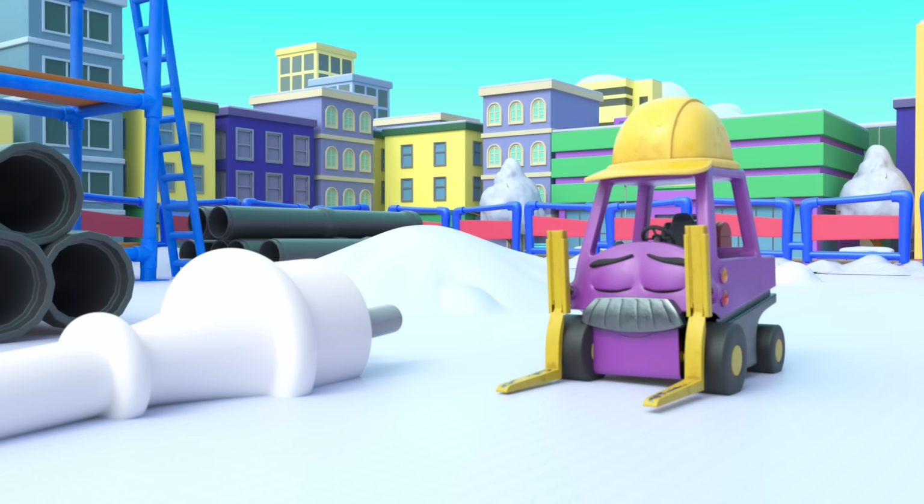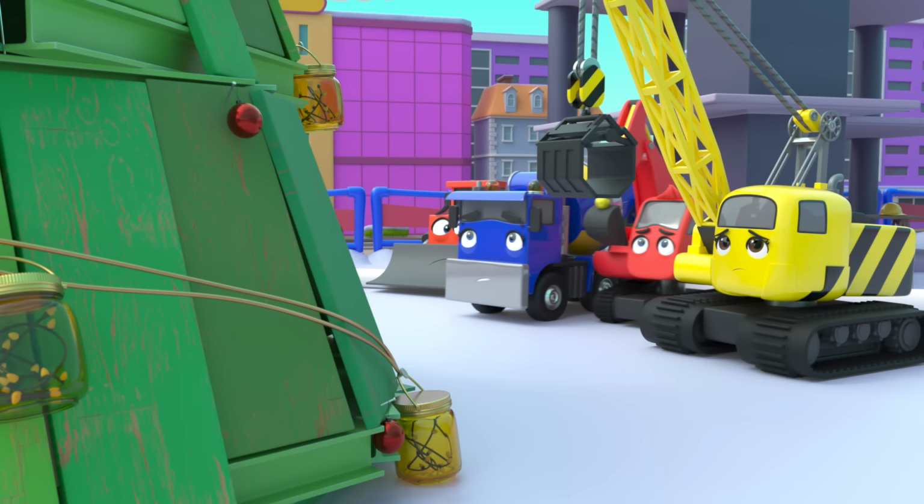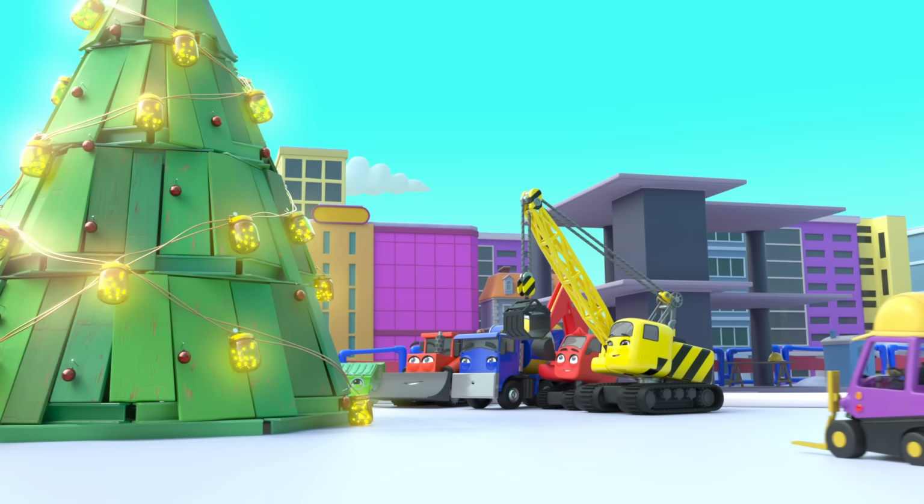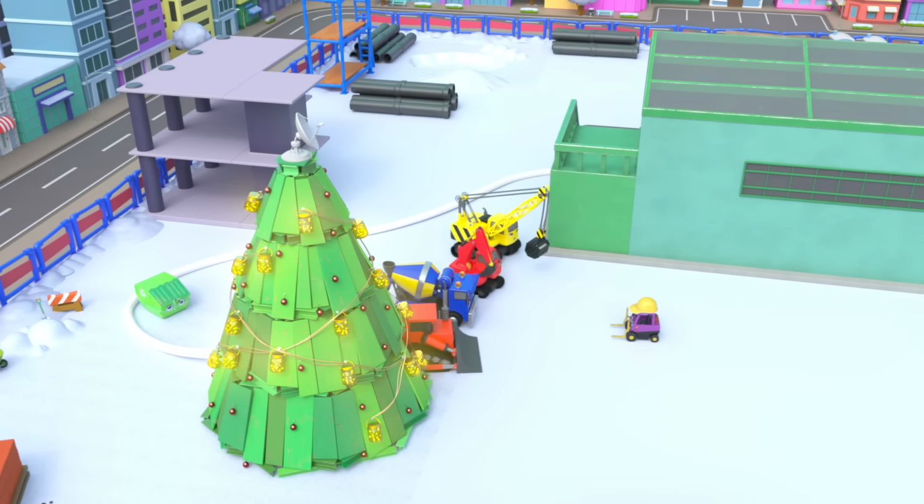Oh! He's found the secret tree! What's Mr. Rubble doing? Oh! He's helping! He's plugging in the lights! He's not angry, he's happy! Merry Christmas, everyone!